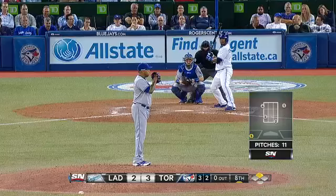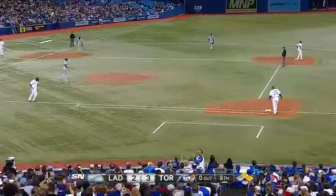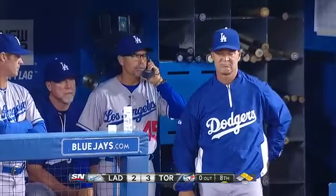Full count. Encarnacion takes ball 4. Blue Jays have taken the lead in the bottom of the 8th. Still nobody out. How about that at bat once again by Edward Encarnacion? Another walk after he fell behind by 2 strikes.